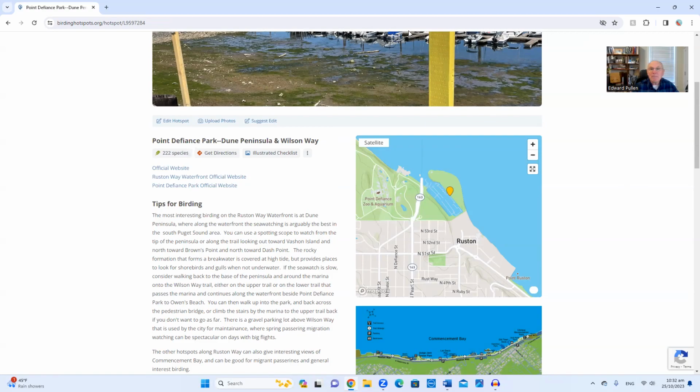No problem. Hope that helped. I hope lots of local birders will find this useful and really flesh out this site. I'm excited about getting some of the top hotspots and best birding places in Washington up on this website so that visiting birders and local birders who are maybe novices can use that. So great stuff. Go for it.